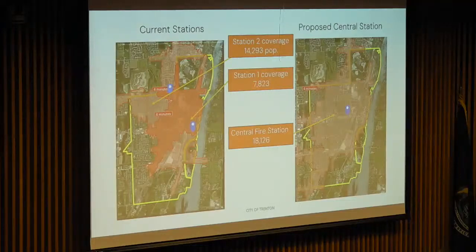I was unable to carve out that section of Riverview that's also accounted for in that. But when you look at that same number with a centralized fire station in that strategic location, we're now hitting that 18,000 mark, which, I'm sure we're all aware, our population is 18,500.